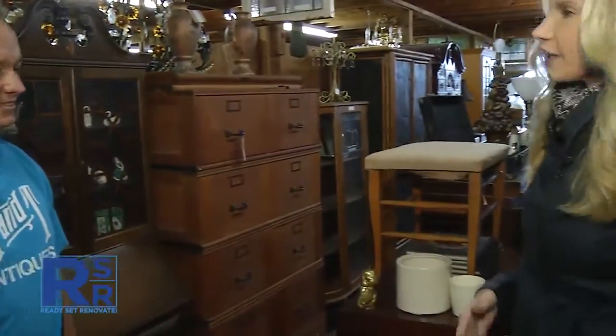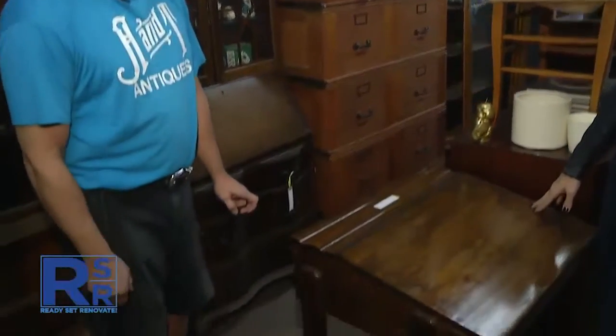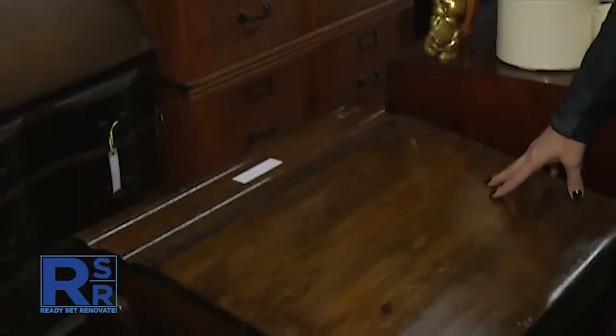Greg Toller of A&T Antiques finds us debating over the desk and gives us some background on this oldie but goodie. How old is this? It probably is around 1930s. It's a school desk. This is poplar. Poplar? It's in the family of pine and sort of a softwood, not like oak or walnut, but very good.